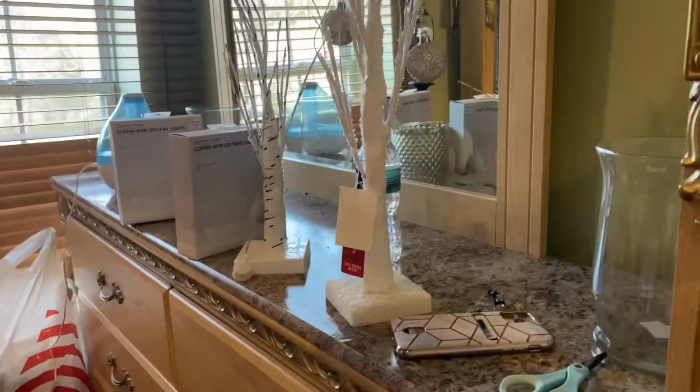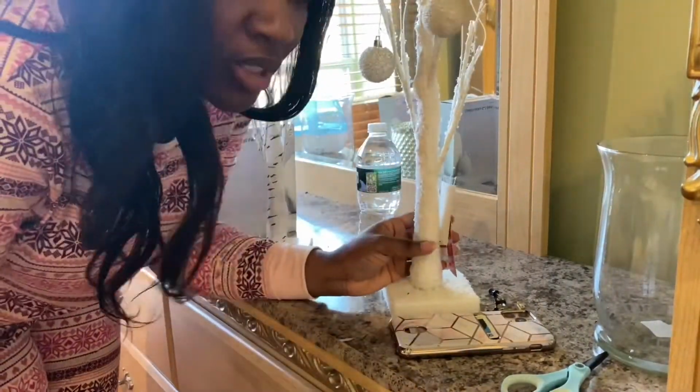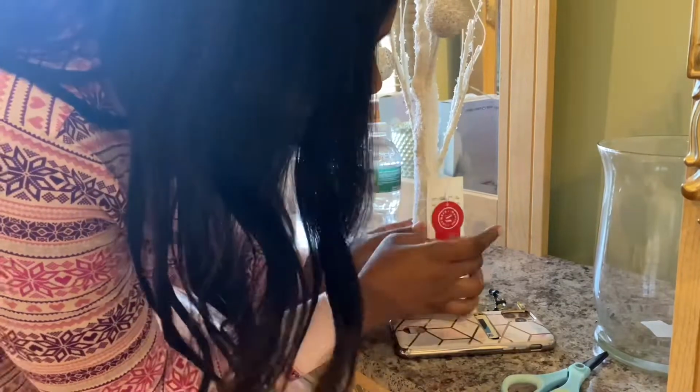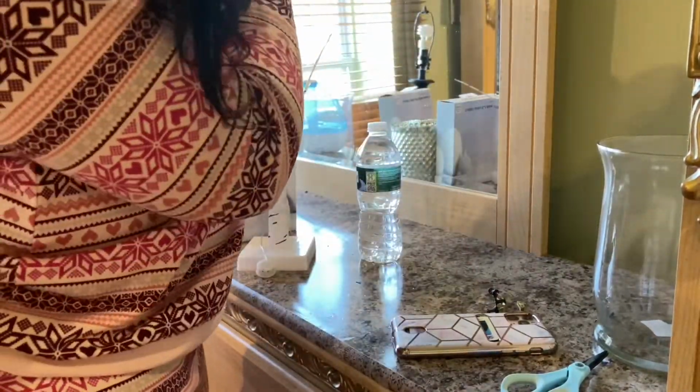Okay, I changed the position of the camera. I'm gonna start doing my dresser, and we're gonna get into that right now. So right here I got these 2 tree lamps. They were on sale for $9.99 at Hobby Lobby, and I just realized that they were Martha Stewart. I didn't realize when I had picked it up.